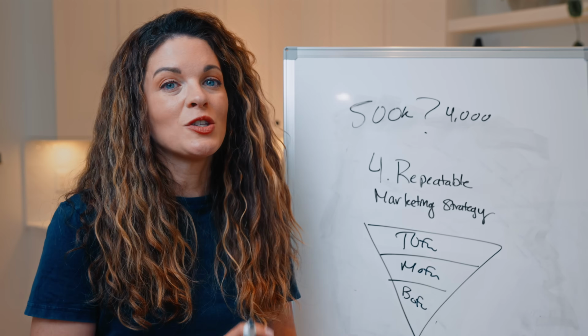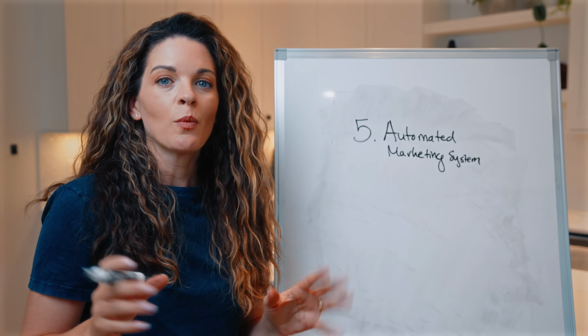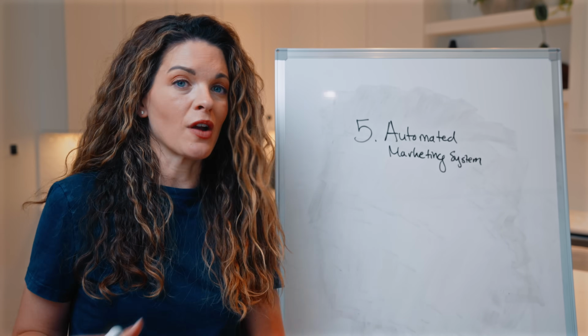Now this brings us into an automated marketing system, which is step 5 of the process. So this is really where the magic happens, where you go from trading all of your time for money to building a business that truly works without your constant involvement. That's the North Star, that's the end goal, right?